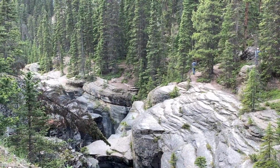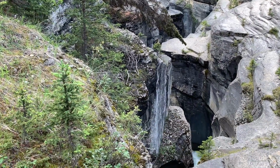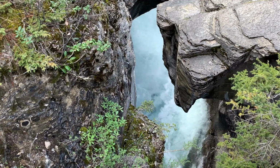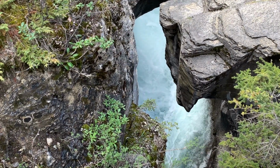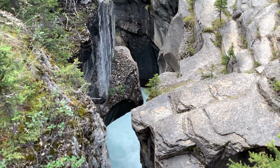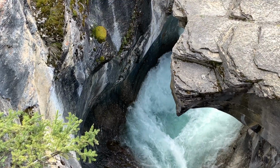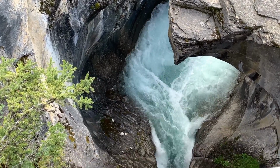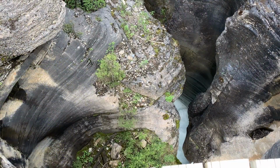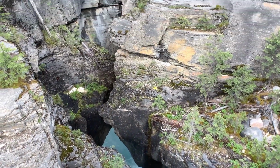We are standing on the footbridge looking straight down. We can see the zigzag curves of the canyon and also the powerful surging waterfall below that has sculpted, molded, and chiseled the limestone in this gorge. The flow of the water is constrained by these narrow canyon walls. Different angles reveal a dichotomy of limestone and the gushing blue-green water.